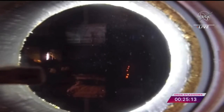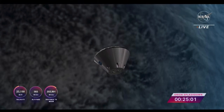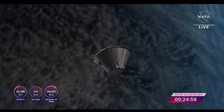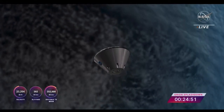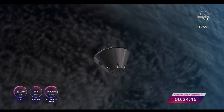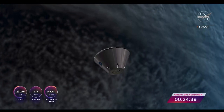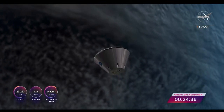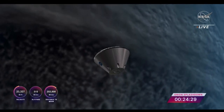Just to recap, the Orion crew module separated from the European service module about 14.5 minutes ago, right on target as it was planned, and a short raise maneuver, a 16-second firing of Orion's thrusters, oriented the vehicle, raising it just a tad so that its heat shield was at the proper orientation in the direction of travel, to begin entry interface in about 5 minutes at an altitude of 400,000 feet above the Earth. Orion is making its way south to north across the Pacific Ocean, currently traveling at 23,000 miles an hour.